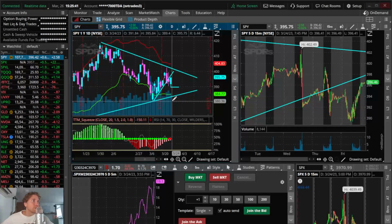So it's going to be a pretty choppy week at the beginning. There's not a lot of news out, but starting on Tuesday, Wednesday, and all the way to the end of Friday, there's a lot of major news events that are coming out that could impact the market. So it could be pretty crazy to see.